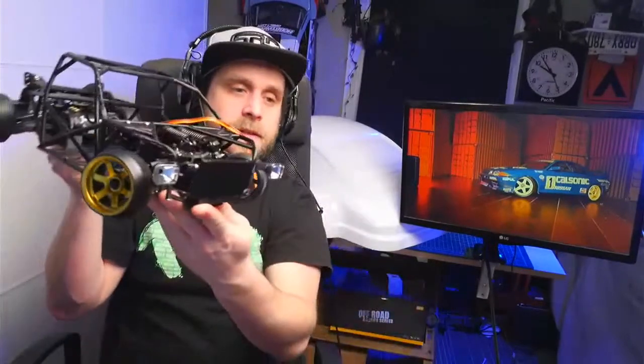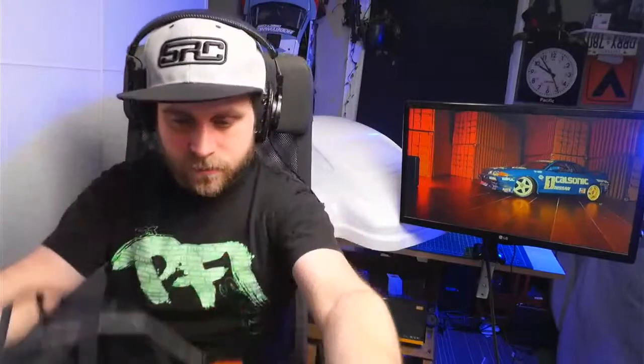That's strictly sideways. I gotta get this thing going. This thing's gonna be super fun to race, or not to race, to drift.